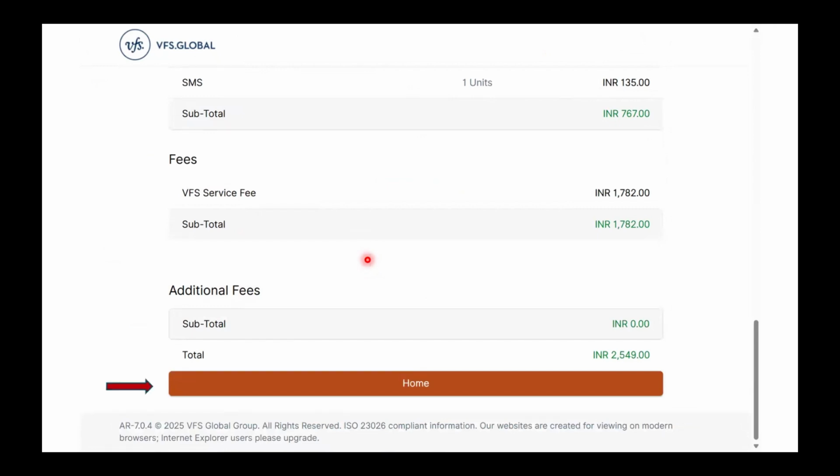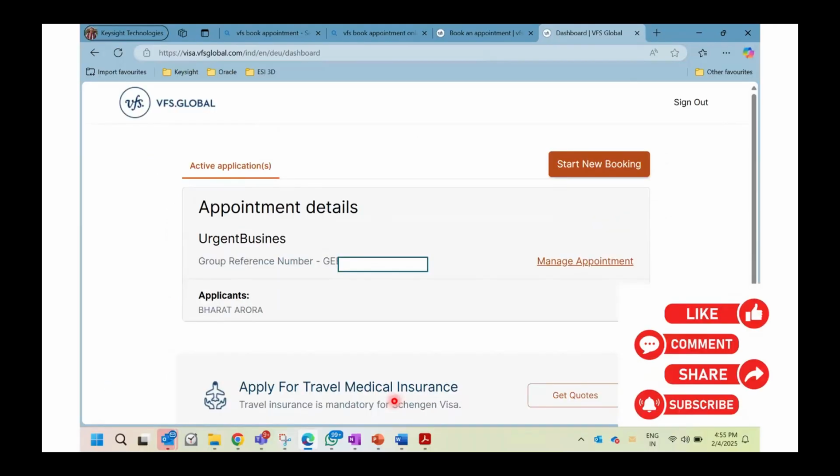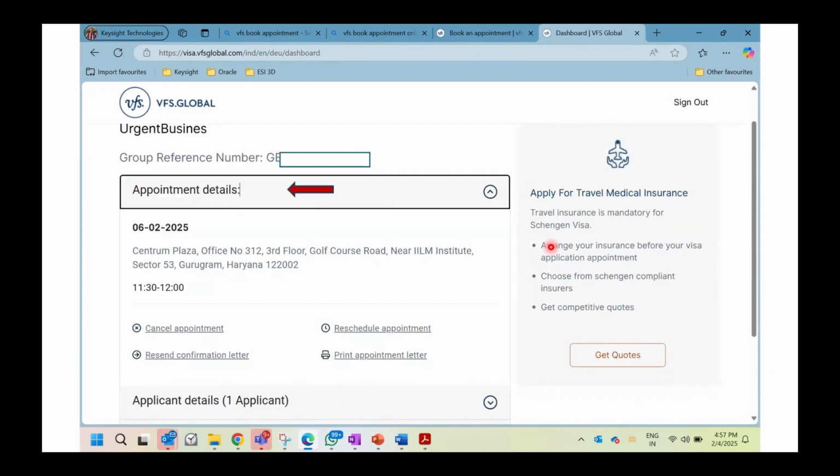And then what you can do is, when you scroll down, just click on home. Once you go to home, this was showing as blank. Now it shows that you have an appointment, and this is the application number. You can click on manage appointment as well if you want to change anything on the application, right? So this shows your application details. If you want to cancel it, reschedule it, resend your confirmation letter or print your appointment letter again, you can do that. Now see here, once you've booked it, you still get your travel medical insurance option. So it's not necessary that you have insurance before you book your appointment.